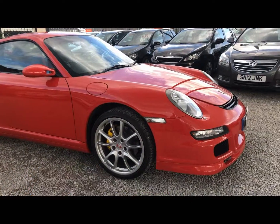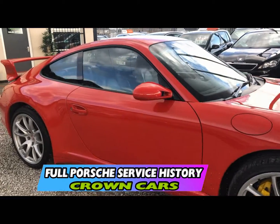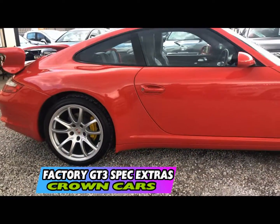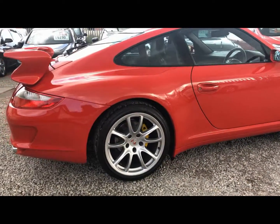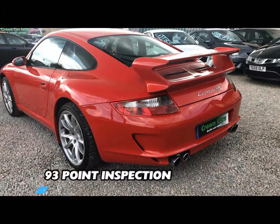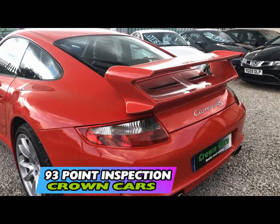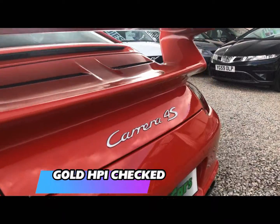Here at Crown Cars, we use our combined 60 plus years experience to handpick possibly the finest collection of quality used vehicles available in the UK today. We operate a relaxed, no pressure approach and do not employ commission-based salespeople. All of our cars come with a 93-point written PDI inspection carried out in our very own vehicle preparation center. They are all HPI checked.